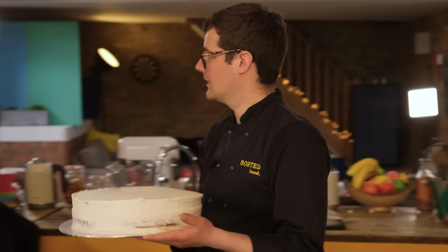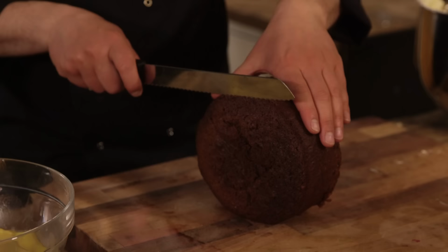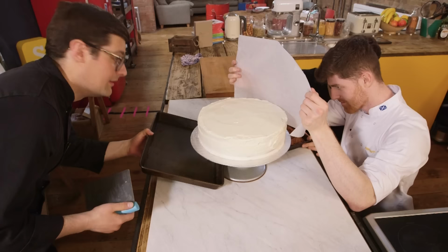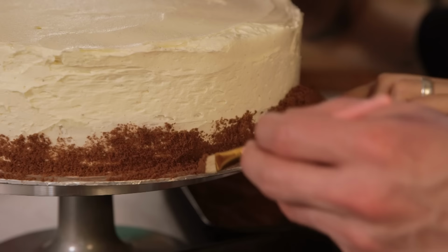Get it in the fridge, get it in the fridge. How's it looking? Carrot cake. Nice. Oh man. This is gonna be mental. You know the other advantage of ombre? Yeah. No straight line.